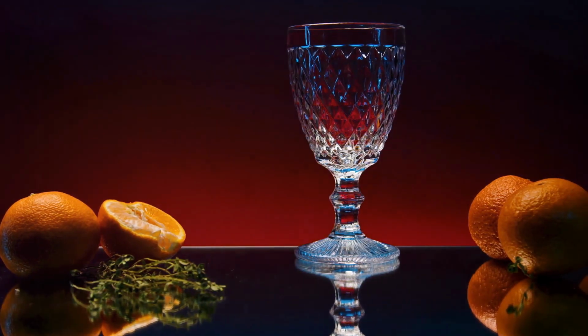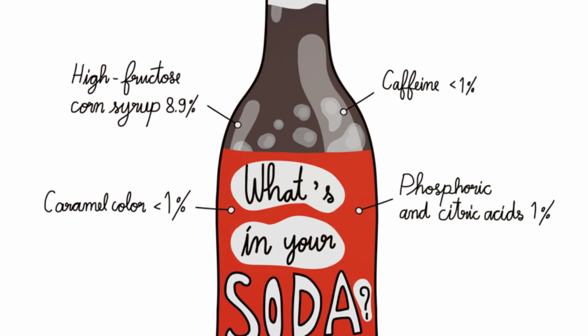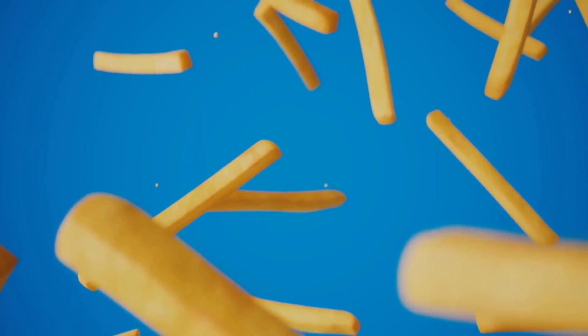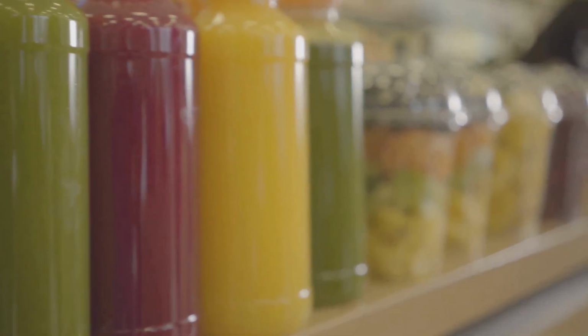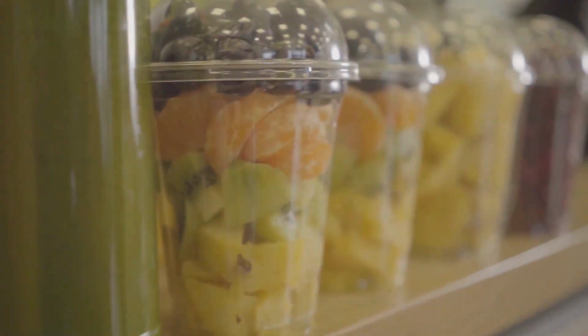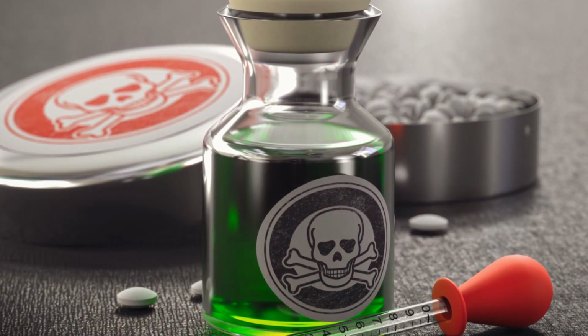Imagine sipping your favorite citrus-flavored soda, unaware of the hidden ingredient lurking within. Brominated vegetable oil, or BVO, is more common than you might think. Found in various beverages and foods, BVO often goes unnoticed. Behind its facade lies a controversial history and potential health risks.